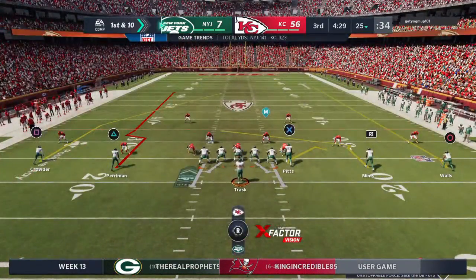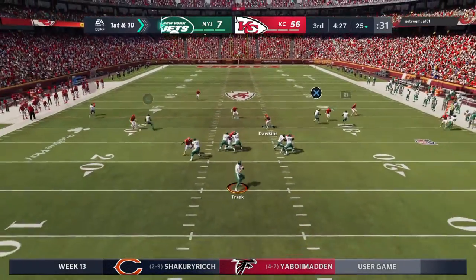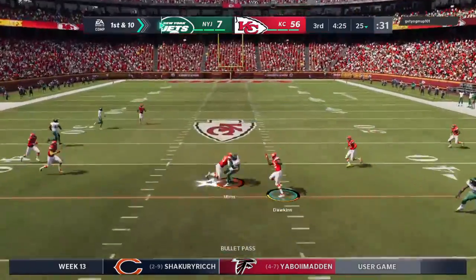Jets offense coming up now to start their next drive. They're sort of seeing themselves spiral out of control. Let's see if they can get things back on track.